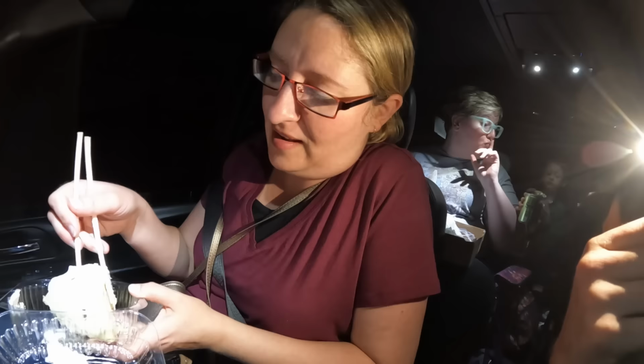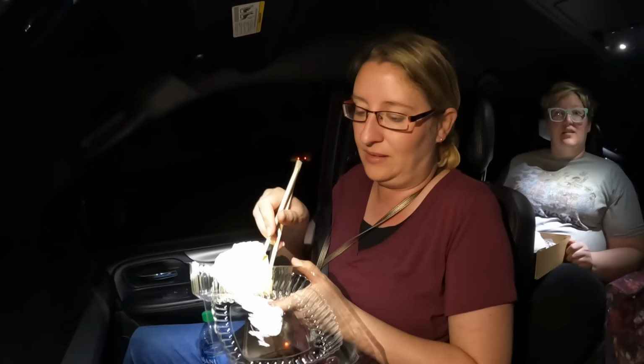This place is famous for their pie, so she's gonna try the chiffon pie. Just pinch off a big piece. Is that fabulous? Oh my goodness. It's so good. Oh, I gotta try this. Can I have some? Oh, it's like a custard and meringue mix. It might be mango. Is that mango? Oh, that's really good. Never had a pie like that. No, that is so good.